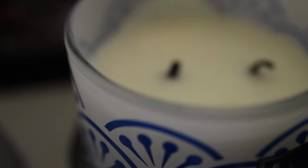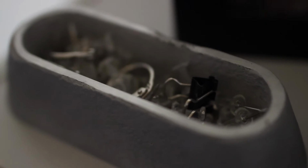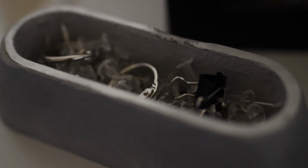I also have my favorite candle, which was a gift from a family friend, and it's delicious. And then there is this concrete and wood little bottle which currently has tiny bulldog clips and pins in it.